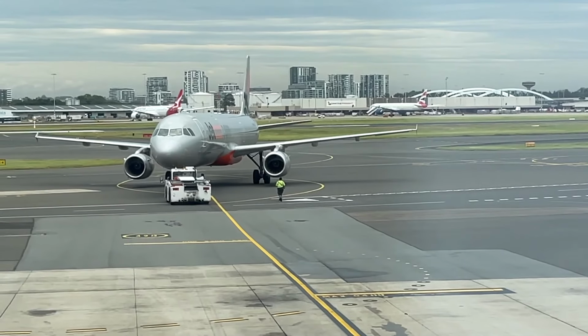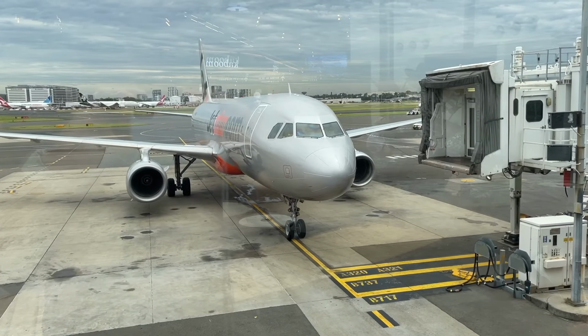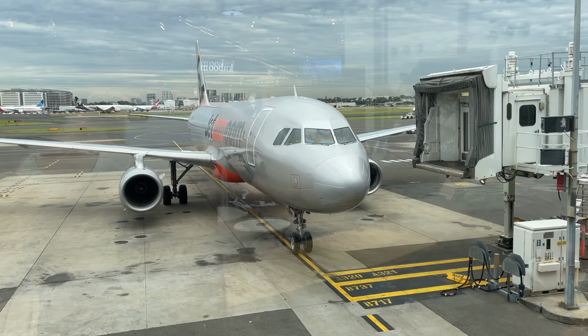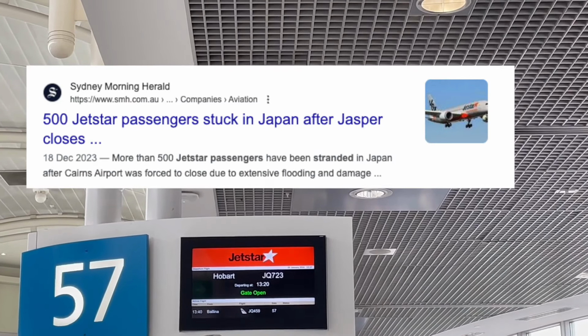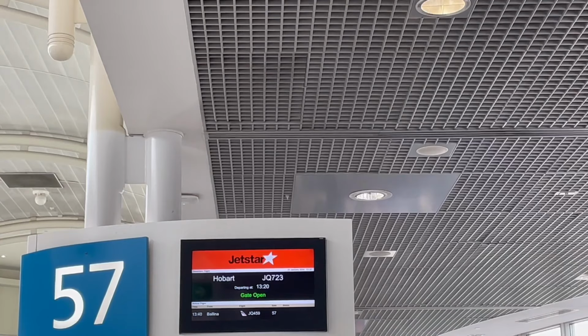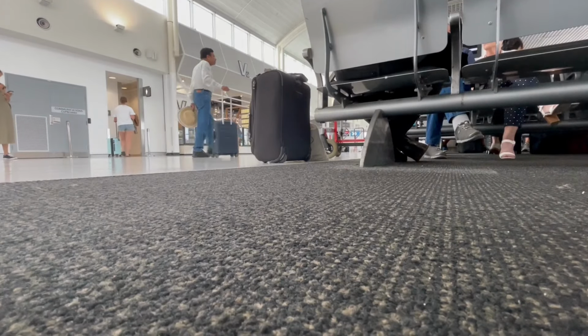Another accusation that Jetstar faces is the fact that they just outright cancel flights for no apparent reason and just leave passengers stranded in random corners of the world, and I think that's inexcusable, and I side with the consumers on this one. Yes, sometimes the cancellations happen for a legitimate reason, like the flooding in Queensland, but I think airlines still need to compensate passengers and provide them with accommodation at the very least. And sleeping on the airport floor doesn't count as accommodation.